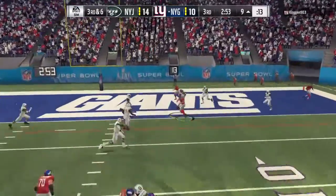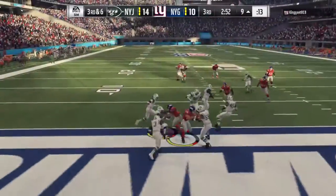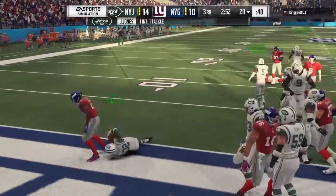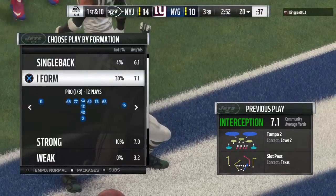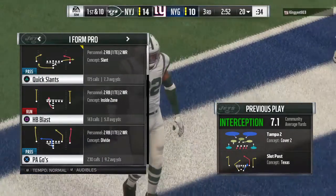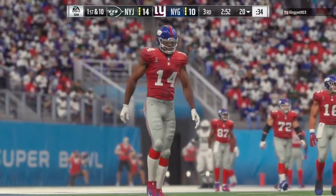Looking out of the gun. Cousins. And it's intercepted at the goal line. Able to get there and pick it. First possession of the third quarter, an interception, so maybe a second-half tone setter. Indeed, and not the tone they wanted to set.